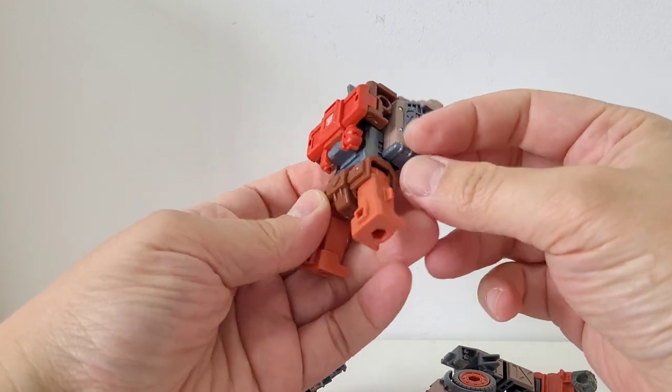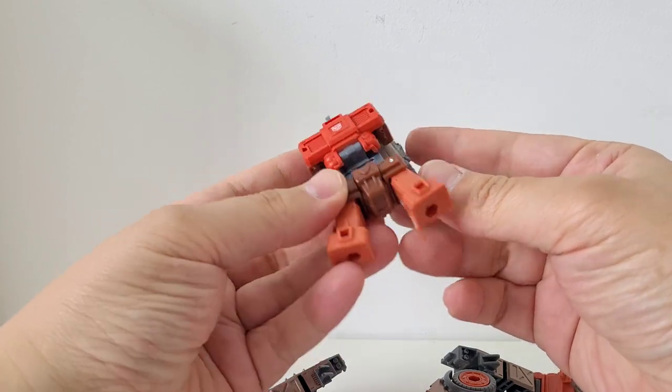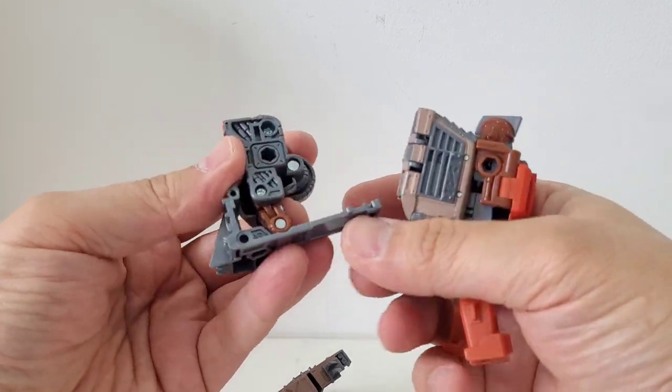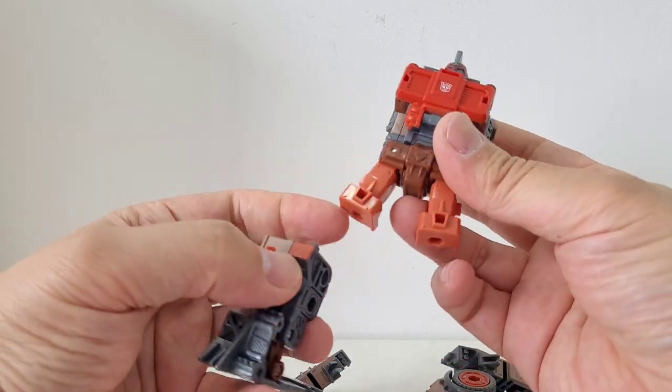Interesting. This is what actually, you know what? I feel like I'm gonna go down a rabbit hole, so I'm gonna save a lot of this for the transformation, but I'll just talk about a couple of things. The first thing I noticed is this.